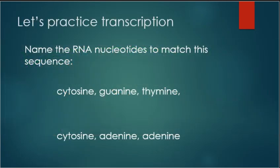Let's practice transcription now. So here I'm going to take my cytosine, guanine, thymine and transcribe it using a messenger RNA. So what is going to be? Cytosine is going to be guanine. Guanine is going to be cytosine. Thymine is going to be adenine.